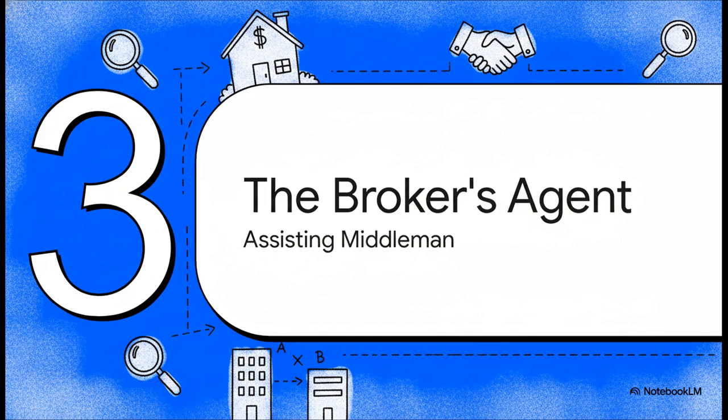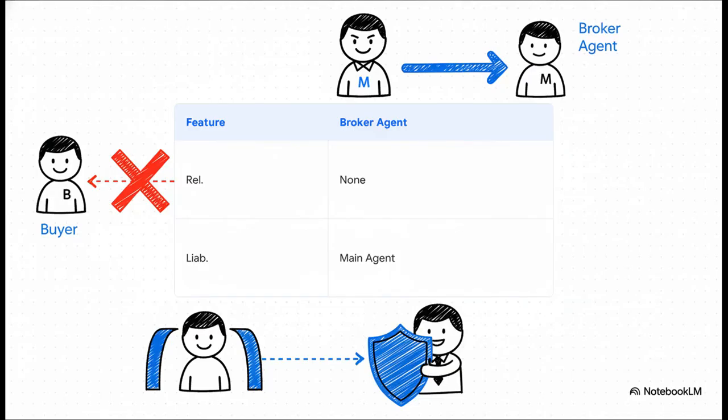Here is where we introduce a slightly more complicated supporting character who cooperates to help locate a property or a buyer. Now, this is a super important point. The broker's agent does not work for your primary agent's firm. Let's translate a really scary-sounding legal phrase here: vicarious liability.